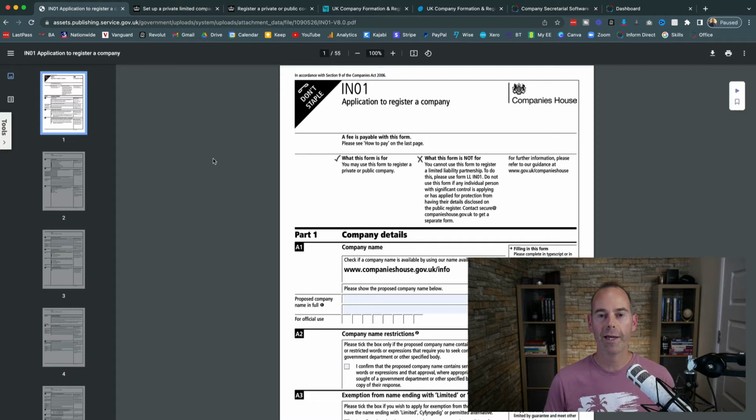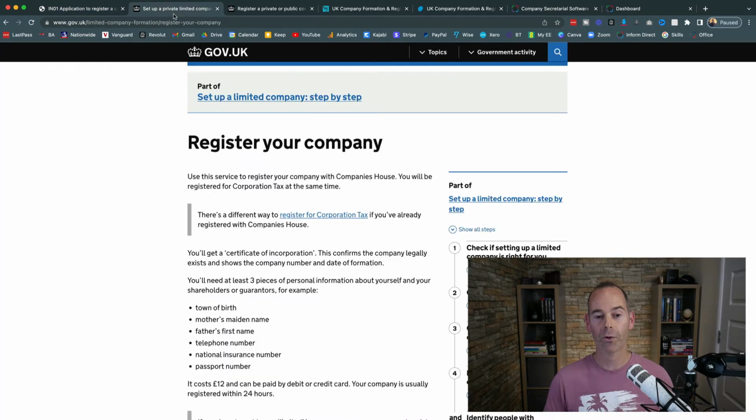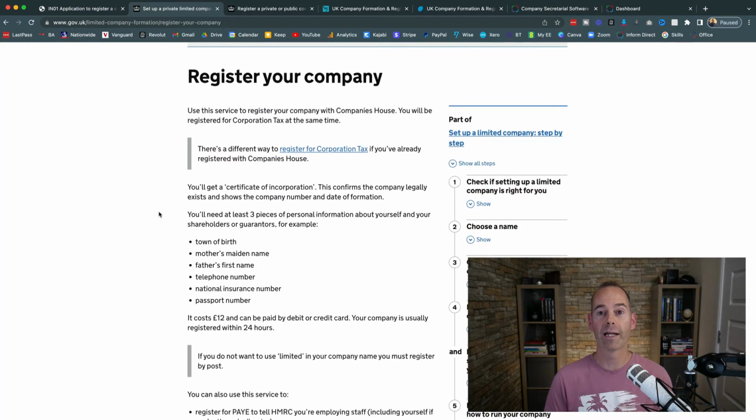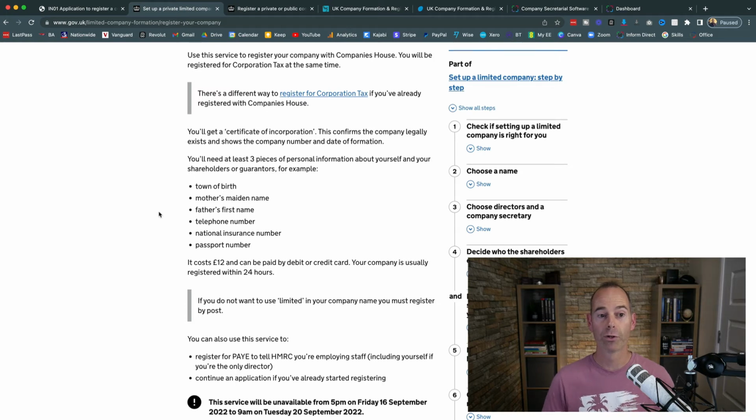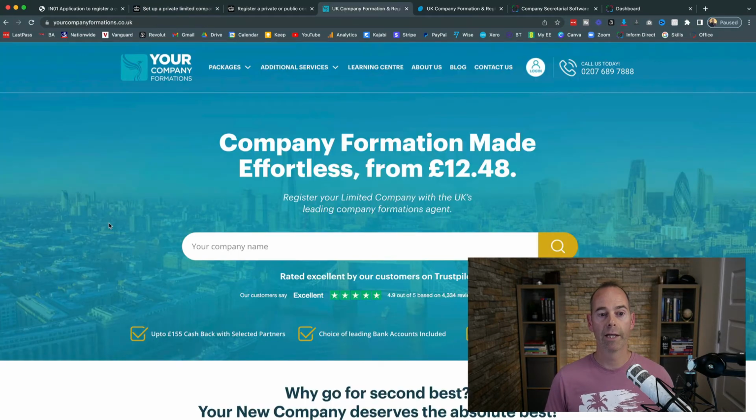If you're anything like me and you don't trust yourself to fill out these online forms, you can actually get others to do it. But if you have done this before, this is by far the quickest and simplest way of doing it yourself and going through the direct route with gov.uk. But if you want to hand this process off to a specialist or a company or a service that does this for a living, then there are a few options for you. So you can just Google companies to incorporate my business or start up my business. And I've got a few.